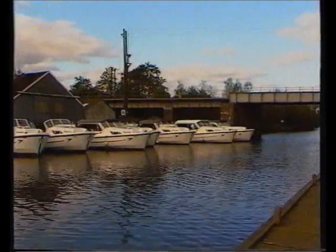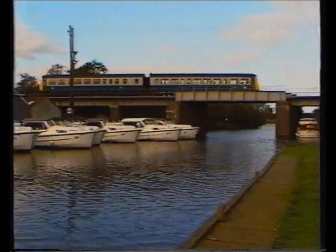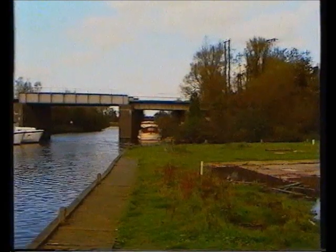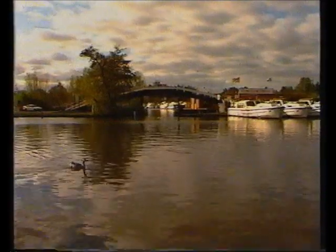Further north, the line crosses the Broads at the town of Wroxham. This complex network of shallow lakes, connected by around 200 miles of navigable waterway, is almost entirely man-made, being the flooded remnants of former peat and turf workings.